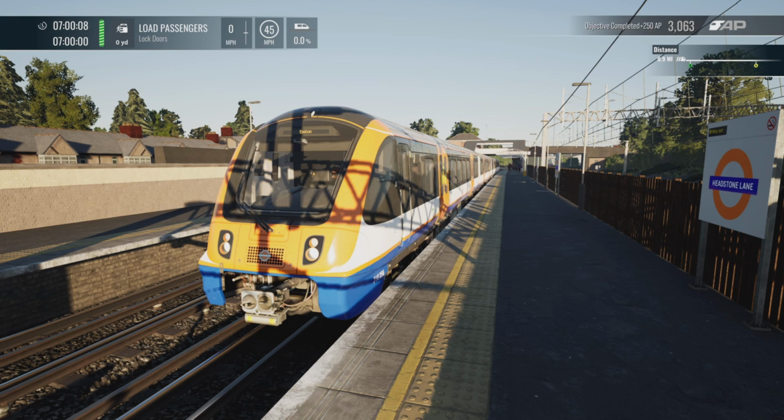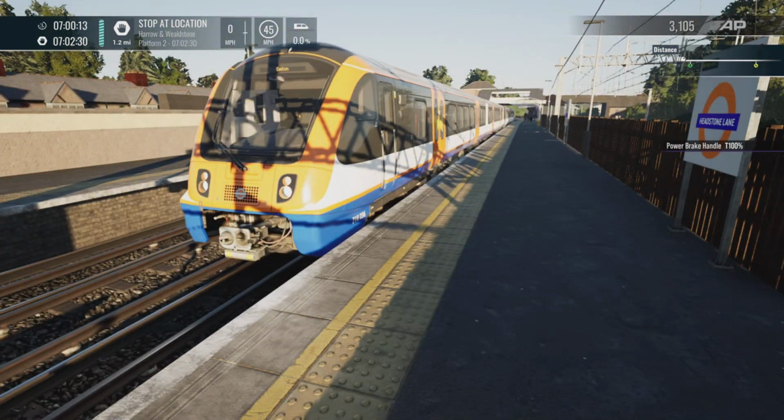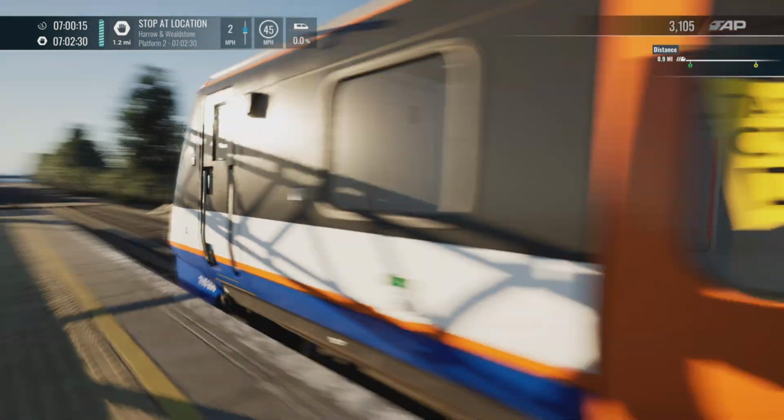Right, let's lock our doors and get towards Harrow, which I think is the next and final stop for this video. And then I'm going to carry on driving the 710 down to Euston, because I'm really enjoying this. Let's go, full throttle, because I don't care about passenger comfort. Right, let's go.